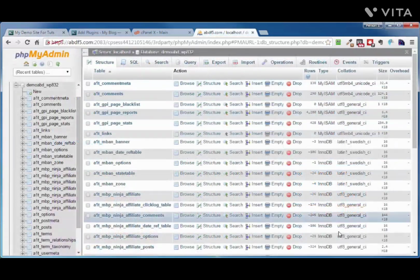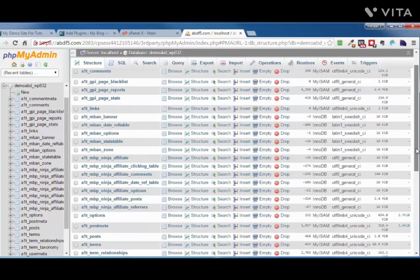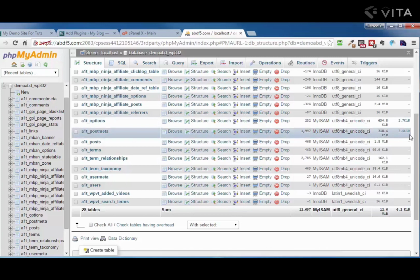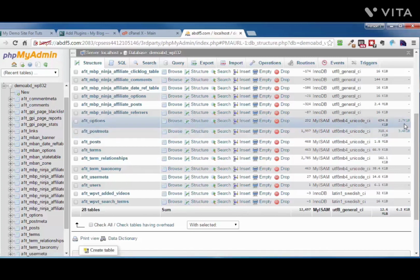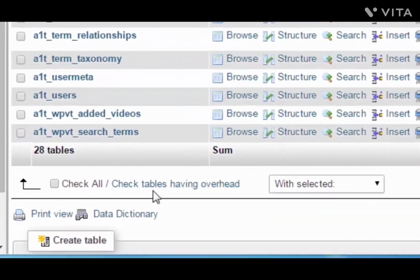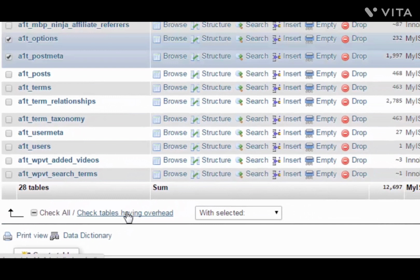And over here on the far right corner is the column for overhead. And there should be nothing in here, because these numbers represent things that have taken place in these two tables that have left behind remnants or trash, if you will, or overhead. So a quick way to get rid of this stuff or optimize these tables is to come over next to where it says check all and just click on this link here, check tables having overhead. Can't get any easier than that.